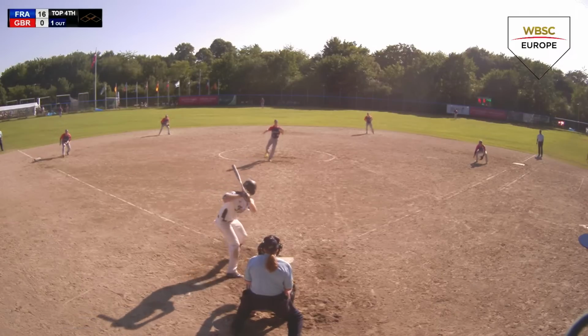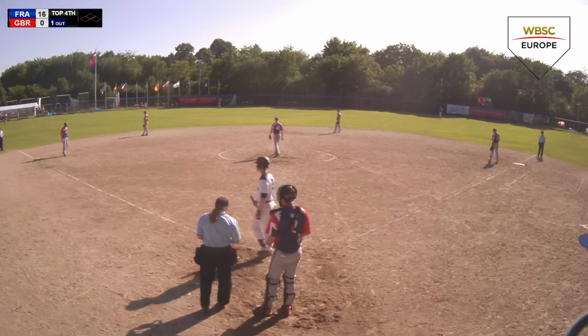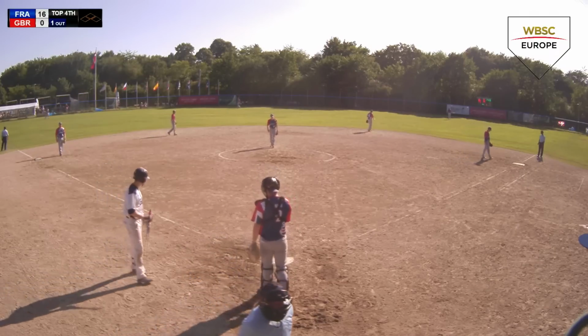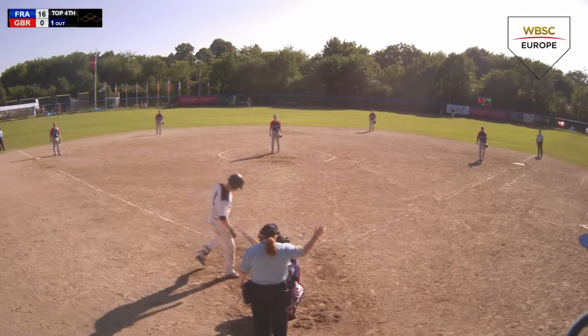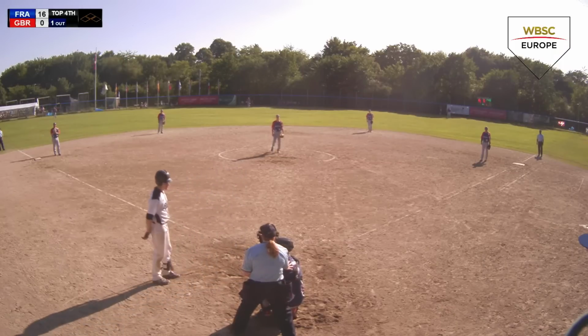Eden looking to get out of this inning. And that one is driven hard and foul. I hope that nobody was hurt on that. It didn't hit anyone. That was a very hard drive. Coming into right field for Great Britain to replace Darren Ty on that injury is Amit Aswani.